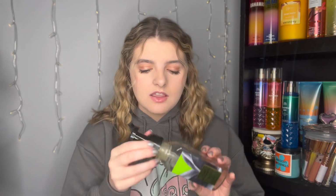It's sea salt and lime, I think, with a eucalyptus note, if I'm remembering that correctly. If you guys have been around, you know I love me some sea salt and lime. I love sea salt and lime.